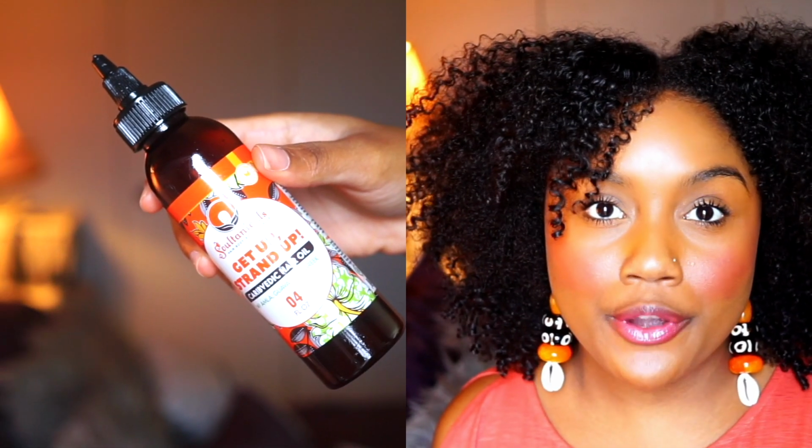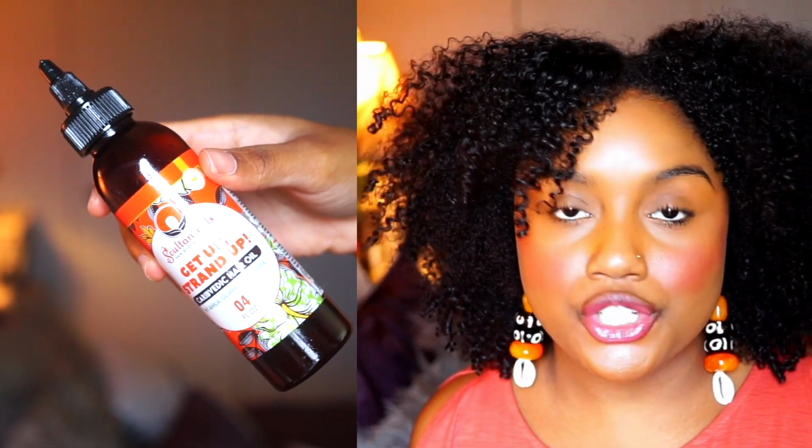Something that I was using before in my last regimen video that I'm still using because it works. I think it's actually contributing to this hair growth. This is the Soultanicals Get Up Strand Up Caravetic Hair Oil. It's a really nice, nourishing hair oil, and I really, really like it. I've just been continuing to use this for my scalp, so that my scalp is not dry. And it has sort of an interesting scent. It smells sweet but earthy at the same time.